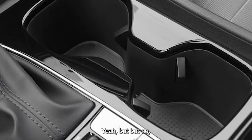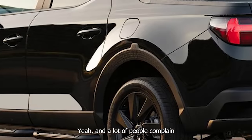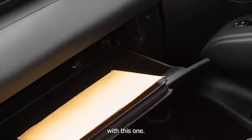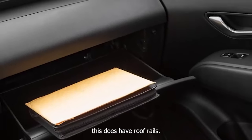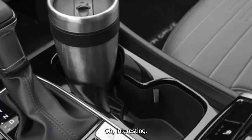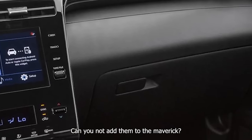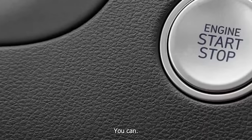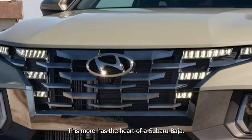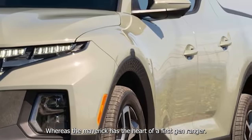Yeah, but the Maverick's not nearly as comfortable. And a lot of people complain about the cheapness of the Maverick, where that's not the case with this one. You know what? This does have roof rails. The Maverick does not. Oh, interesting. Can you not add them to the Maverick? You can. Yeah. This more has the heart of a Subaru Baja, whereas the Maverick has the heart of a first-gen Ranger.